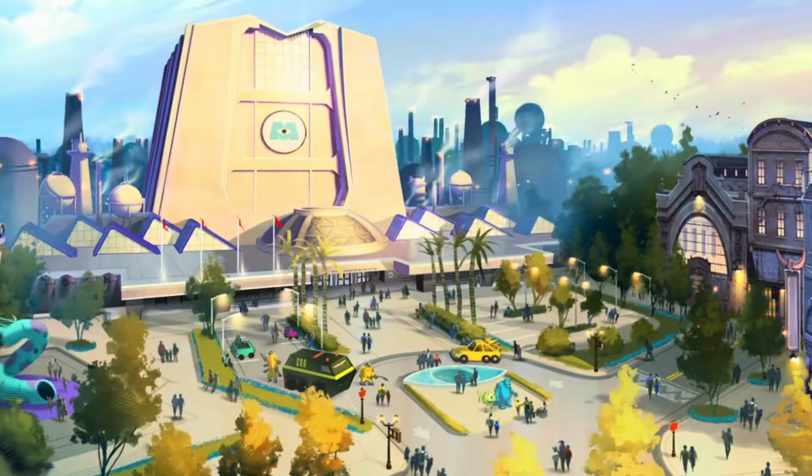The Monsters Inc. Monstropolis stuff, as cool as it is, is my second favorite announcement from the entire event. Yeah, this is gonna replace something. The Animation Courtyard, which I hear is a mess, so I guess maybe that's okay. But either that or Muppet Vision 3D.